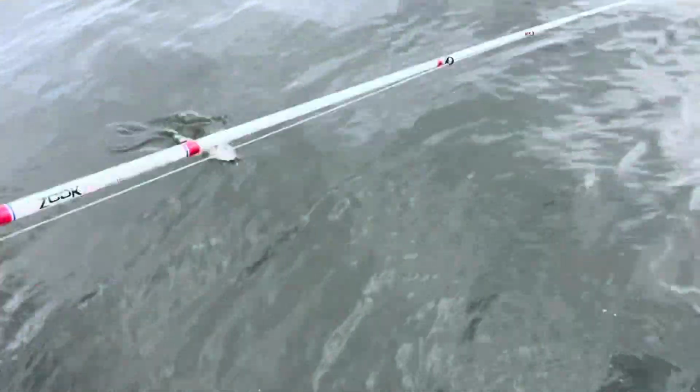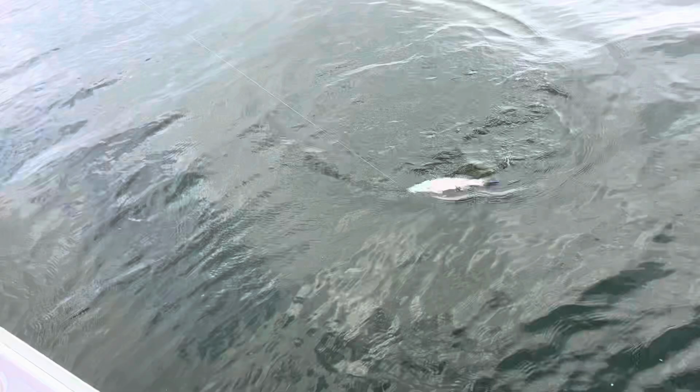Oh man, this water's so clear out here, y'all see this, man. Look at that. You can see that trout from way down there. You need to keep it, but look at that. I just wanted to show you how that water looks. That's 4 feet down. It's crazy. Beautiful.